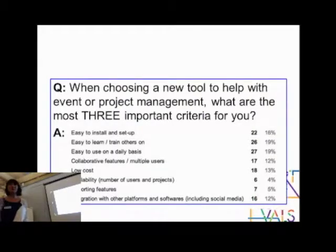I'll try to go through it quite quickly because we've got a lot to cover. When choosing a new tool to help with event or project management, the most important criteria is basically ease of use. Easy to install and set up, easy to learn or train others on, easy to use on a daily basis. And I think that's really, really important.